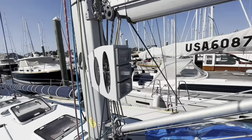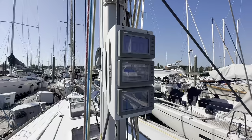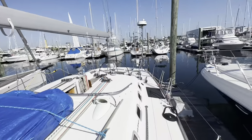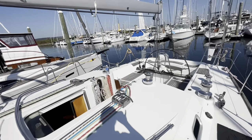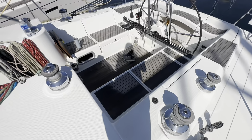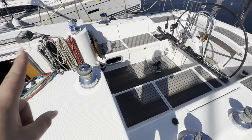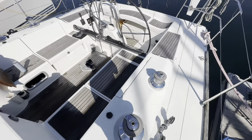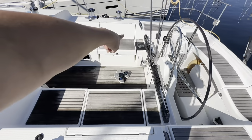you got these readers here, which are the only original electronics to the boat, but they still work really good. Nice big open cabin top. Coming down into the cockpit, you have 3 electric winches, one on the cabin top, and 2 primaries, which makes life easy. And then here and here are storage.